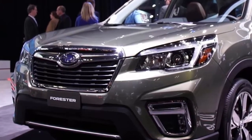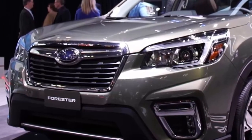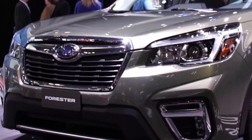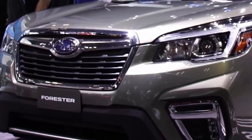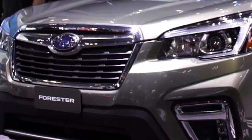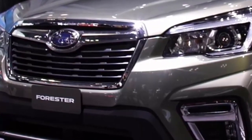If the reaction to the new Forester by the car-buying public follows the reaction from journalists who attended the unveiling, Subaru will have no trouble continuing its sales growth with the Forester. The new SUV will go on sale in the fall. While no price is available, Subaru executives said it will be competitive with other SUVs on the market.